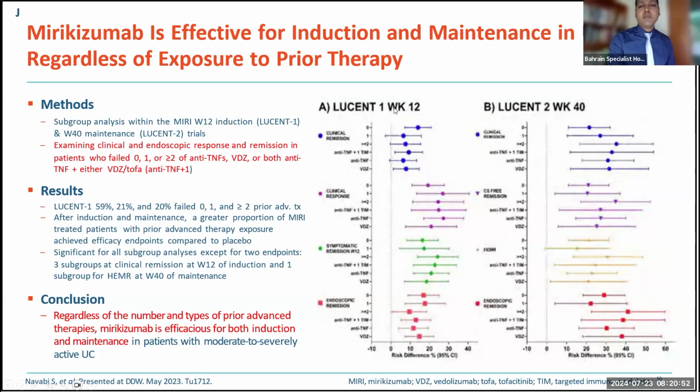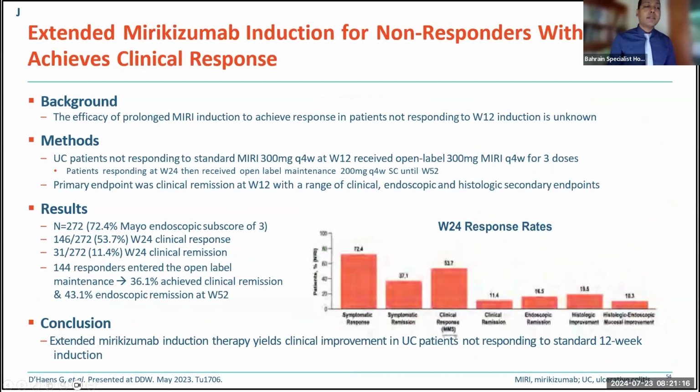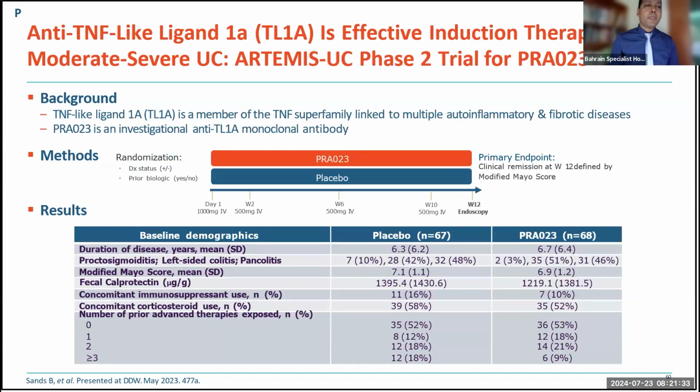And in the induction phase, Lucent 1, as well as in the maintenance phase, it revealed that regardless of the number and type of prior advanced therapies, mirikizumab was found to be efficacious in both induction and maintenance phases in terms of clinical response, clinical remission, and endoscopic remission. And this is the extended mirikizumab induction for non-responders with ulcerative colitis. It showed that extended induction therapy, up to 24 weeks rather than 12 weeks, also led to the development of a response.